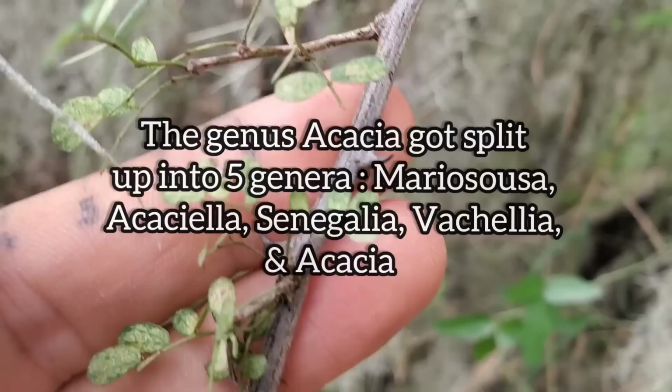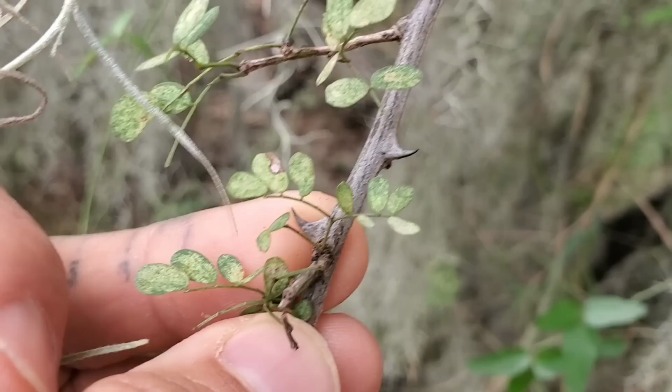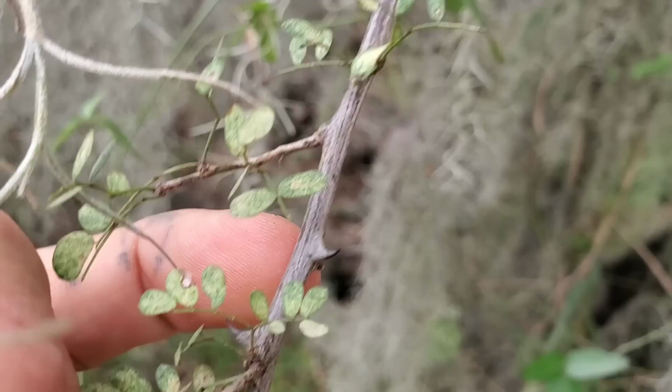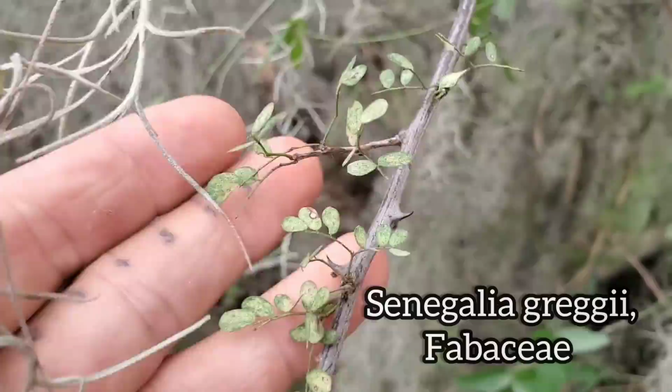When they split it up, one of the diagnostic factors for whether a lot of North American species were in Senegalia or Vachellia was where the spines are. Are they stipular spines, that is, do they occur at the leaf nodes, or are they on internodes along the stem? This is along the internodes, thus it's a Senegalia. This is Senegalia greggii. There you go, draped in a Cocculus.